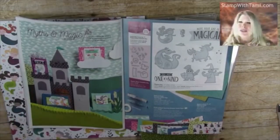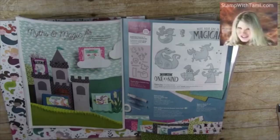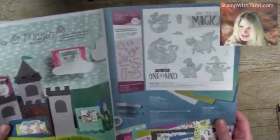When my kids were little, they would have been all over this. They're still into it, like the Dungeons and Dragons and stuff. They're teenage boys now, but this is still a great set for them. I can still do a lot with it.